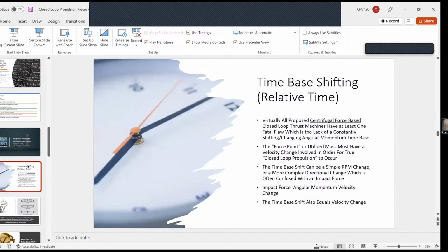Now, speaking of those time bases, time-based shifting is absolutely 100% required, as far as I've seen anyway. Virtually all proposed centrifugal force-based closed-loop thrust machines have at least one fatal flaw, which is the lack of a consistently changing angular momentum time base. The force point, or the utilized mass, I like calling it a force point, must have the velocity change involved in order for true closed-loop propulsion to occur. So the force point would be something that causes a mass to shift position.